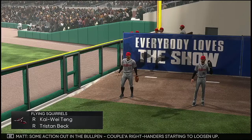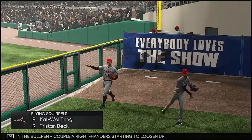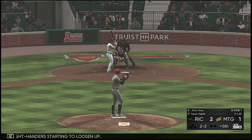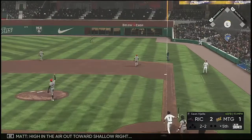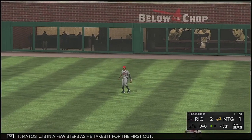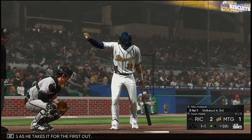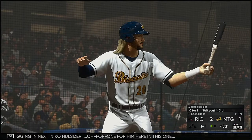Some action out in the bullpen. Couple of right-handers starting to loosen up. The 2-2. High in the air out towards shallow right. Matos is in a few steps as he takes it for the first out. The left fielder, number 20. Digging in next, Nico Hoerner. 0-for-1 for him here in this one.